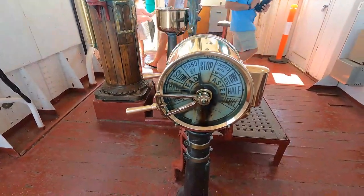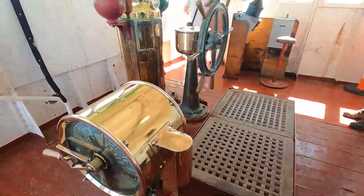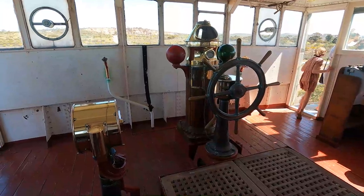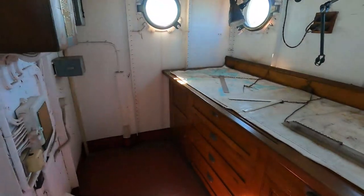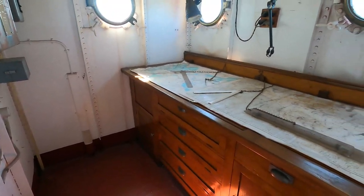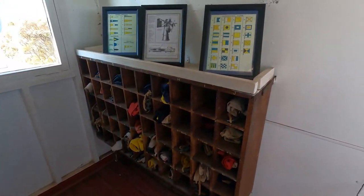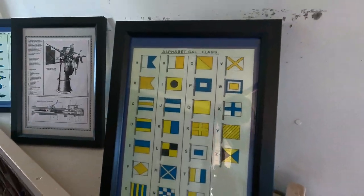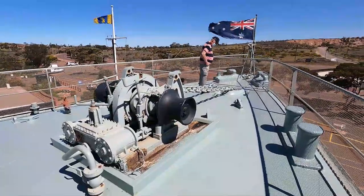This is the ship's signals. Steering wheel. Map storage and charts. Maps, flags, there's a flag system. Yeah. All the letters. Yeah. And in front of the ship.